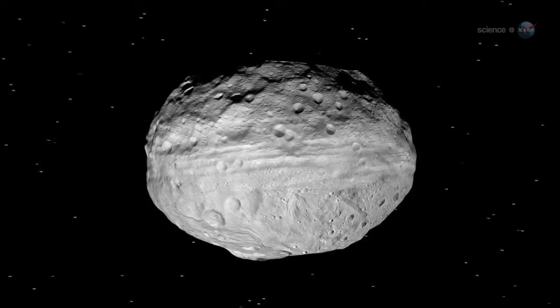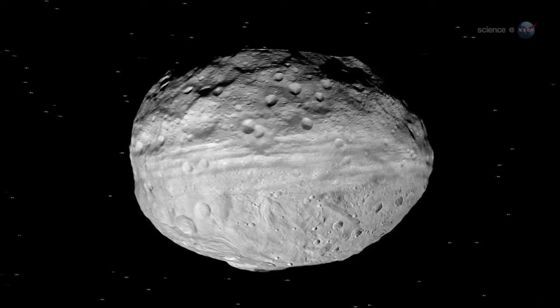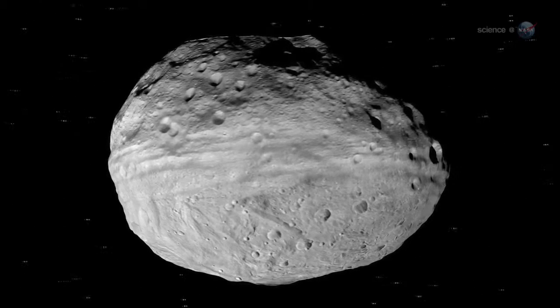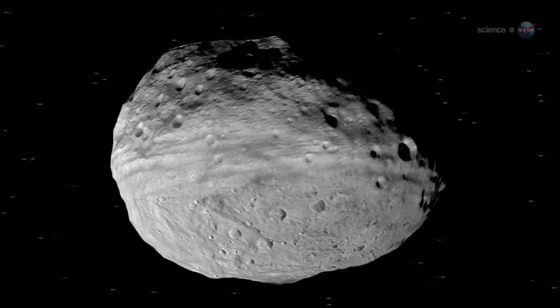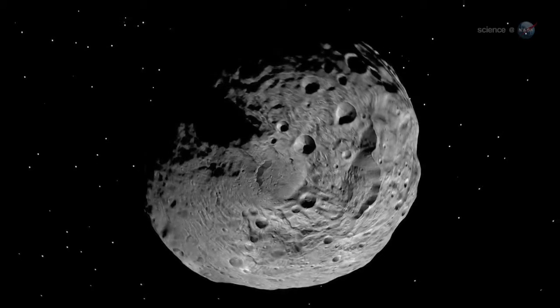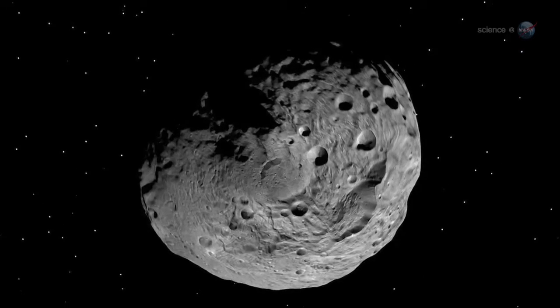Vesta has so much in common with the terrestrial planets. Should it be formally reclassified from asteroid to dwarf planet? That's up to the International Astronomical Union, but at least on the inside, Vesta has characteristics similar to the terrestrial planets. If anyone asks Russell, he knows how he would vote.